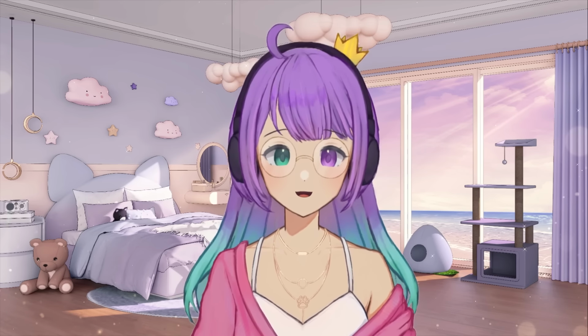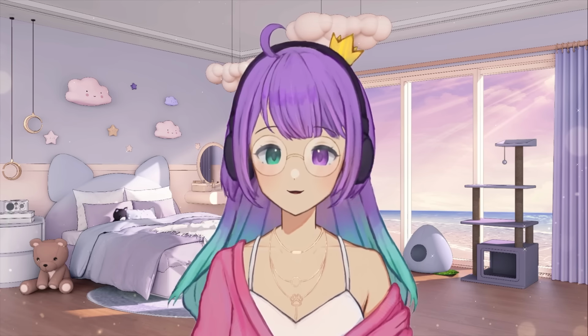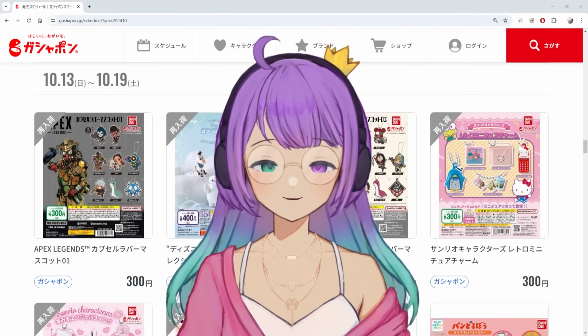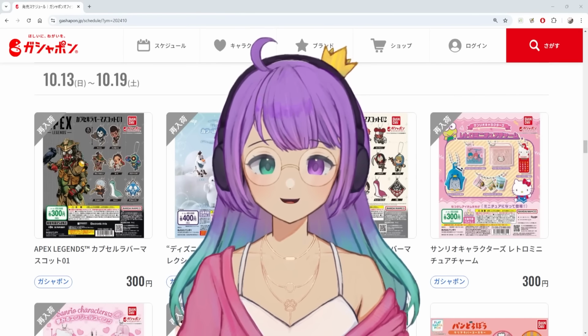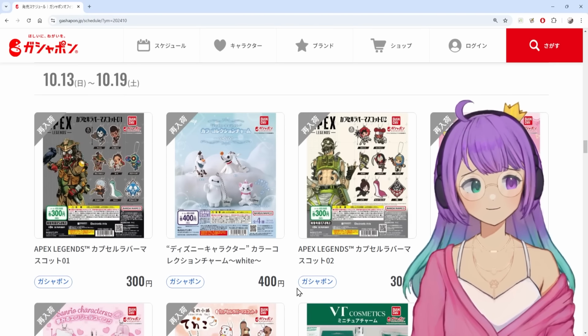We're going to be looking at another 2 weeks worth of gachas that have been released, and then we're going to go buy some and open them. Let's dive in. As always, we'll be starting on the Bandai website. We are starting at October 13th, and I think we're going to look through the 26th.